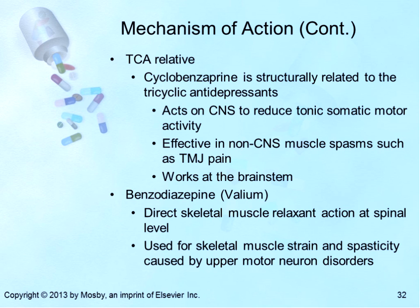Flexeril works at the brainstem. Orphenadrine is similar to Flexeril but is not as commonly used. Flexeril provides an added benefit of aiding sleep, which often presents a problem for patients with back pain. The benzodiazepine, specifically diazepam, which is Valium, is the only benzodiazepine with the indication for muscle spasm. It has direct skeletal muscle relaxant action in the brainstem and at the spinal cord level, enhancing the GABA-mediated presynaptic inhibition. Diazepam may be used for both skeletal muscle strain and spasticity caused by upper motor neuron disorders. Also commonly used with seizures.